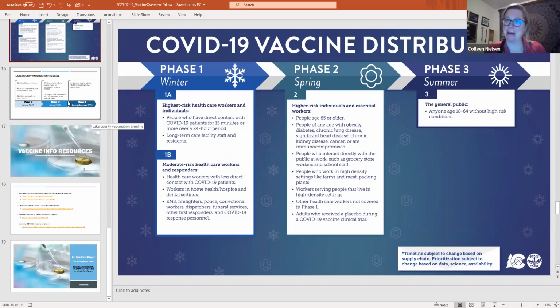One of the good things about being small, if you will, compared to some of the metro area, is initially we know that we're going to receive 100 doses. So even with that, that does not cover everyone in phase 1. We already are prioritizing, once again, who that first 100 doses would go to. And depending on the supply chain, if we were to get doses every week for 100, we could be through phase 1 much quicker, as you can imagine, than the Front Range.